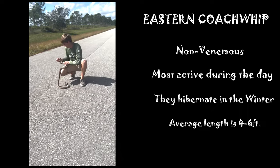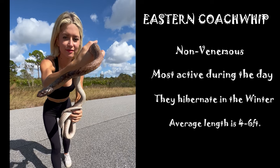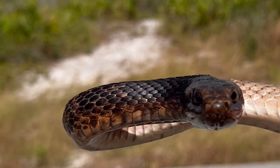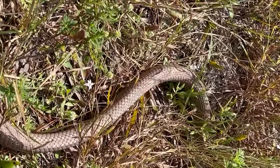So this is right after Garrett caught an Eastern coach whip snake. This one has a really dark head and a light tan body, which I find to be absolutely beautiful. He was relatively chill, but he was so long, literally 6.5 feet, which is crazy because if you research them online, it says they only get to 6 feet long, but he was huge.